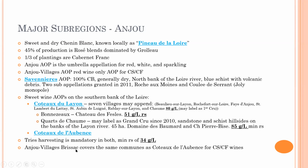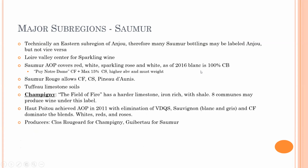Anjou Villages Brissac, we mentioned earlier, covers the same communes as Coteaux de l'Aubance, but this is for their Cabernet Sauvignon and Cabernet Franc wines. The Saumur subregion of Anjou is technically, as we mentioned, an eastern subregion. You can label it as Anjou, but you can't do vice versa, right? We mentioned that it's the sparkling wine haven. Saumur covers red, white, sparkling, rosé, and as of 2016, the blanc is 100% Chenin Blanc.